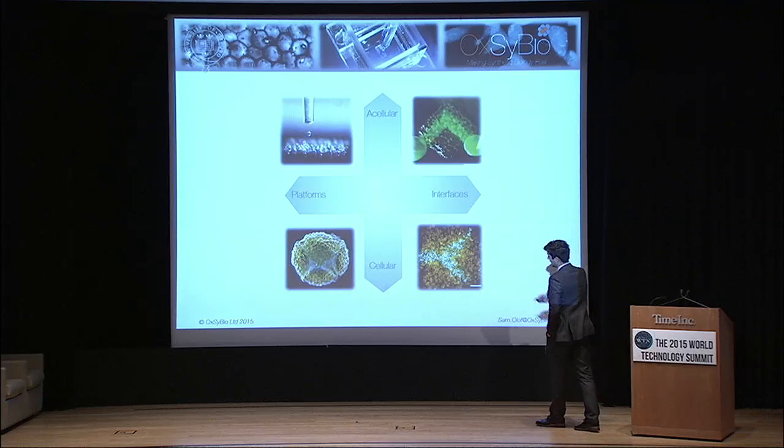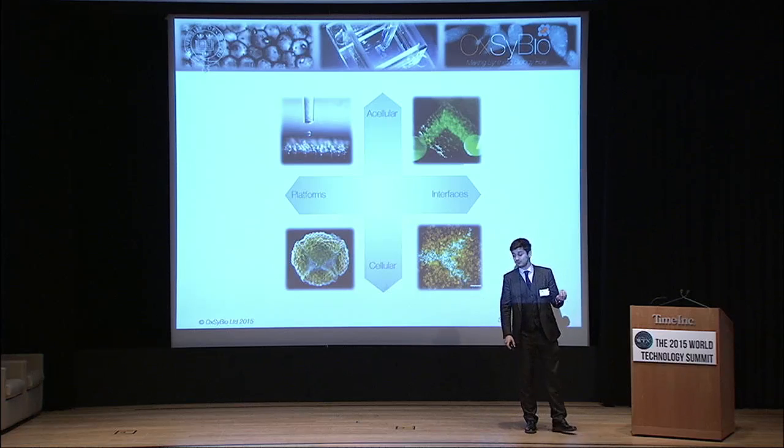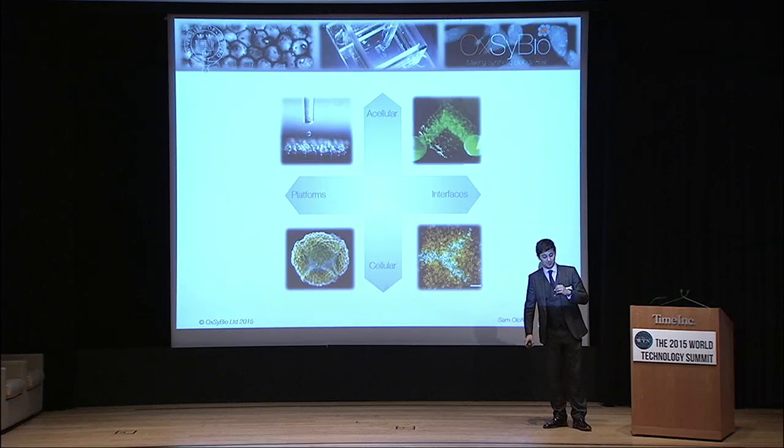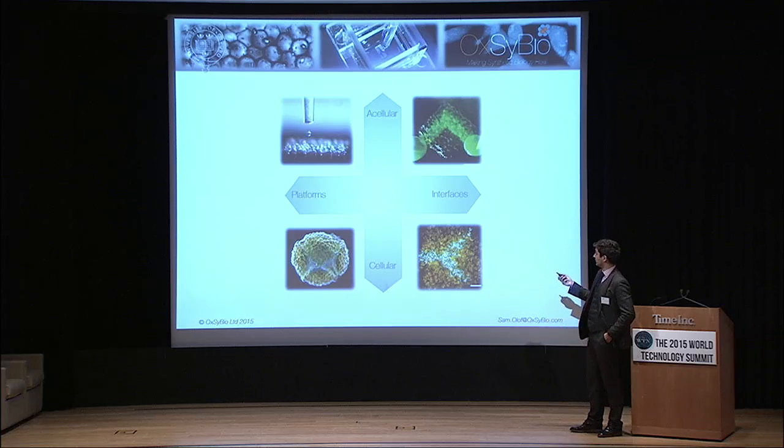So this was the image that I showed you down here. Effectively, that's a soft robot. That's a folding structure made out of small droplets that's able to move. So that, even though it is built from a very simple conceptual droplet model, has emergent function, which is movement.